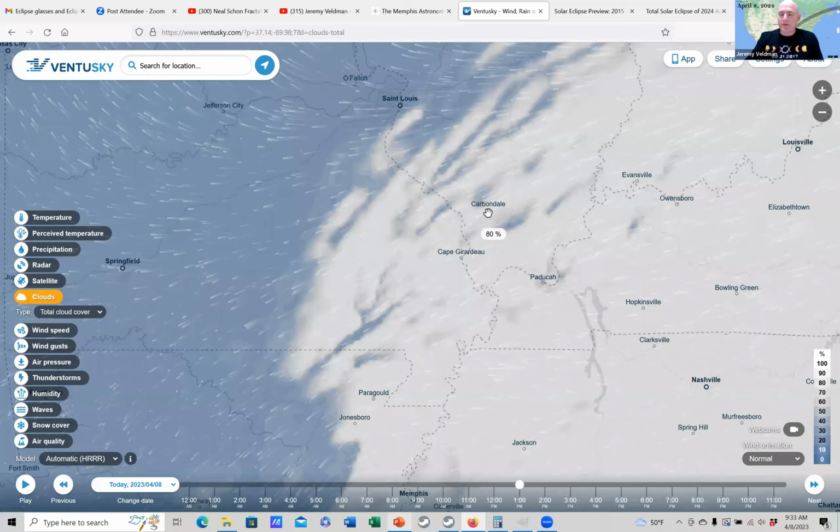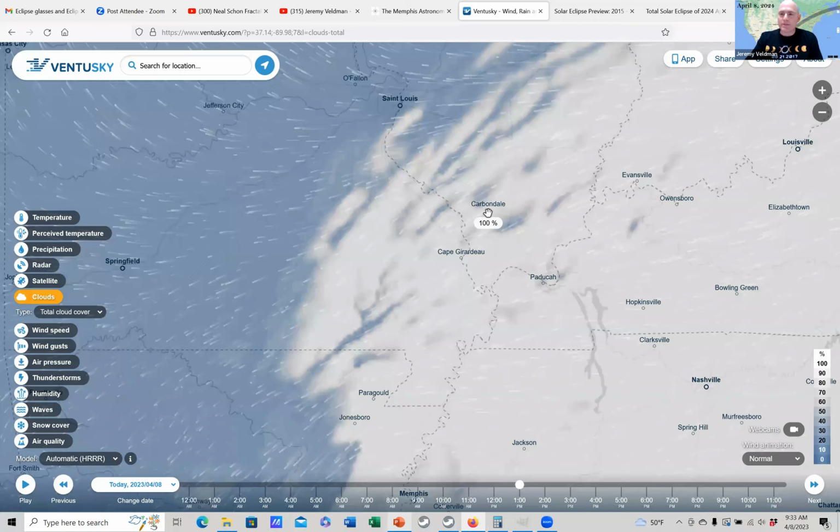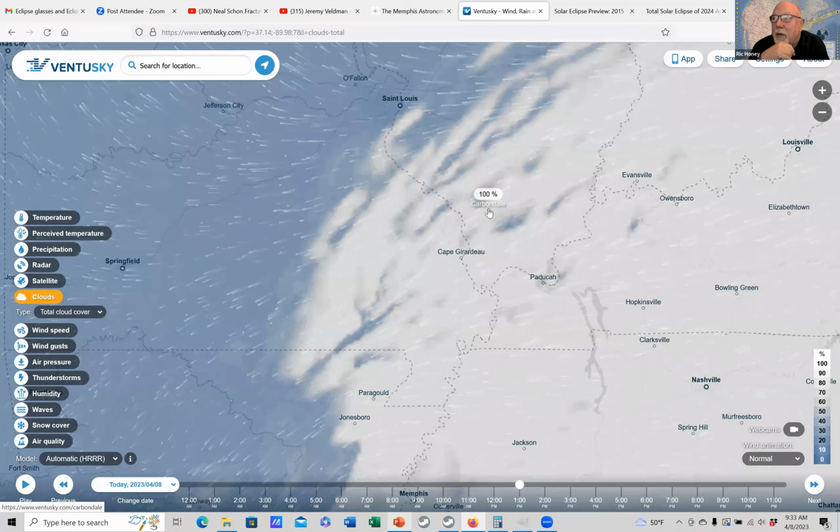I hate to pour salt into people's wounds, but you can see Carbondale here. They were in the path for the last one as well, and they're also in the path for this one. Again, we're a year away, but if it were held today, they likely would be clouded out. It's really sad. Because they were in the path of both of these, they were actually the center point. And I even have posters from there where they show both paths crossing in Carbondale. And of course, the university's there.